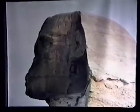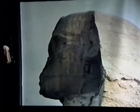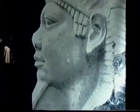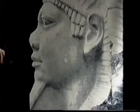And there is a close-up. You can see how it's been badly damaged, but it still looks like an African to me. And let me show you an image of the king who had it designed in the 4th dynasty in his own likeness. Next. Look at the resemblance. That's Khafre. Look at those little curls. And that pharaonic beard. Next.